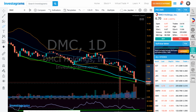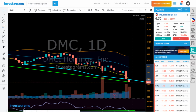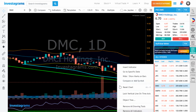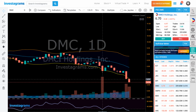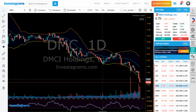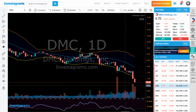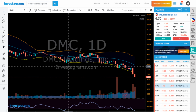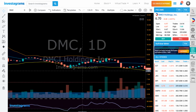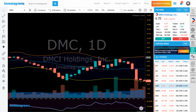But overall, I'd like us to watch out for a possible consolidation. Find out which area it will consolidate, something like this, going sideways. Once we see a green engulfing candlestick, something to this effect over here, this is a perfect example.